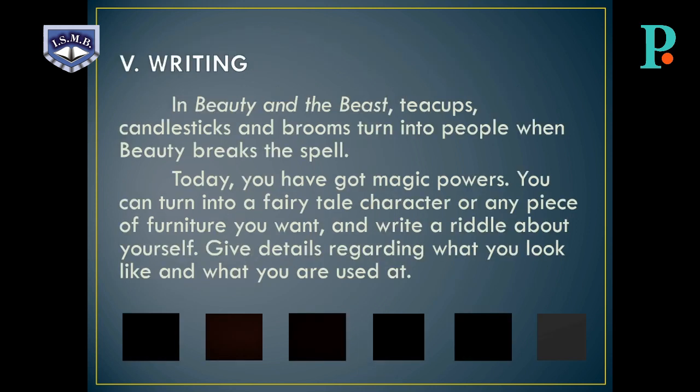In Beauty and the Beast, teacups, candlesticks, and brooms turn into people when Beauty breaks the spell. Today you have got magic powers. You can turn into a fairy tale character or any piece of furniture you want and write a riddle about yourself. Give details regarding what you look like and what you are used for.